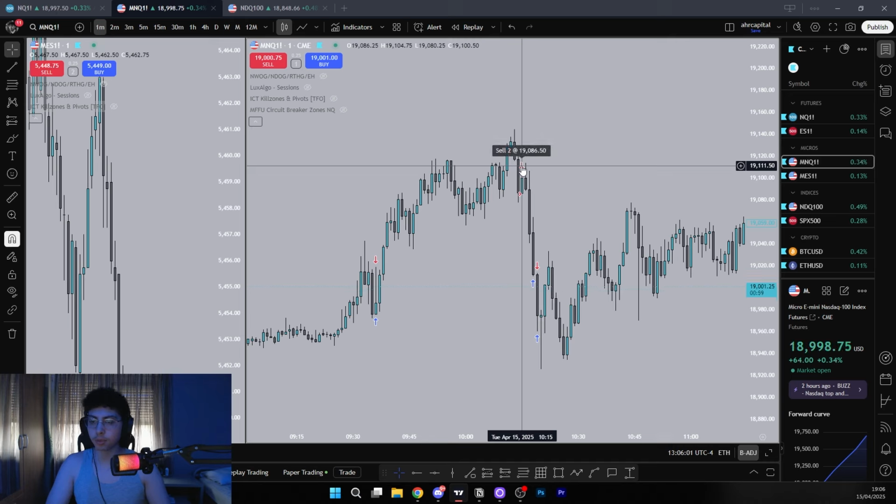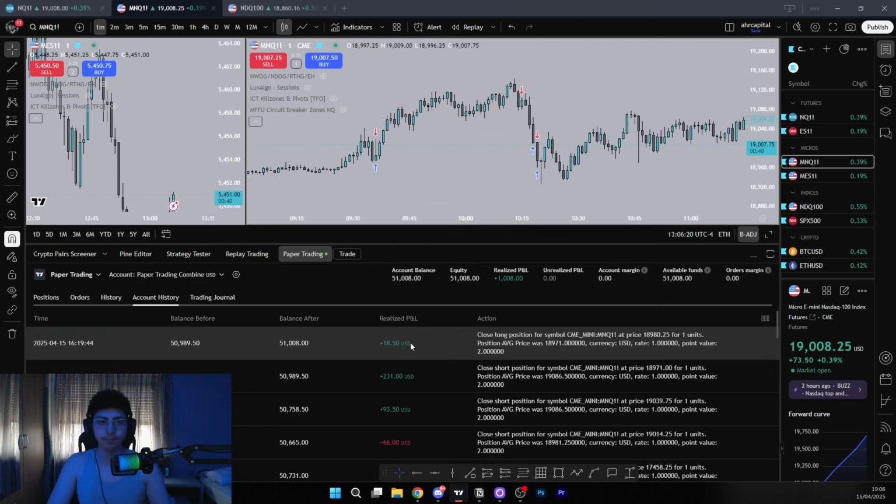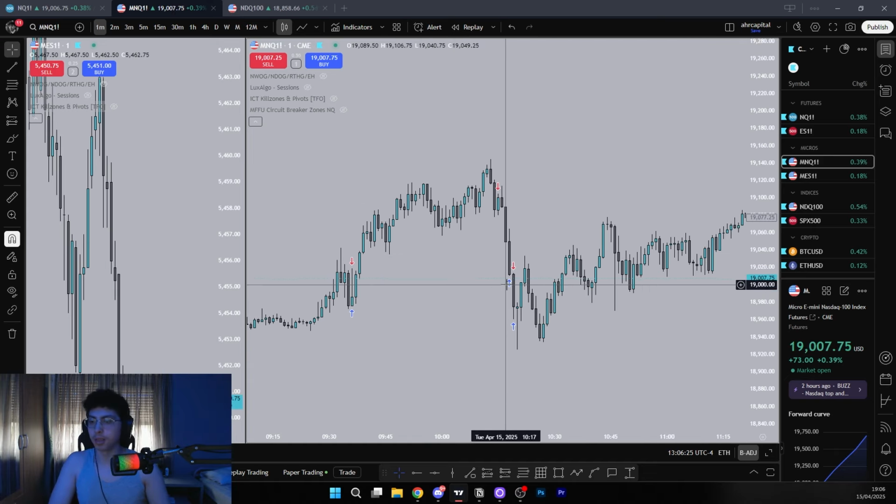You can see right here, I entered the short with 2 micros. And then I partialed 1. And then here, when it hit my full take profit, it was set to two buy limits, which should have been 1. So it entered me in a buy right after, but I did exit it right after immediately. Made me 18 bucks, but it could have also just lost me money. But that was an accident.